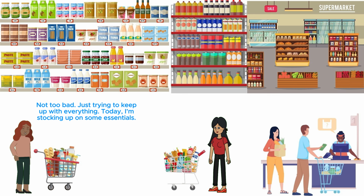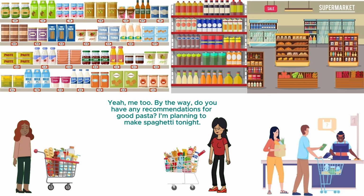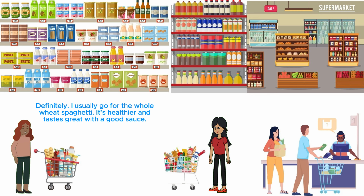Today, I'm stocking up on some essentials. Yeah, me too. By the way, do you have any recommendations for good pasta? I'm planning to make spaghetti tonight. Definitely. I usually go for the whole wheat spaghetti. It's healthier and tastes great with a good sauce.